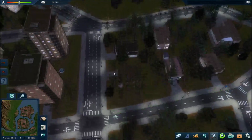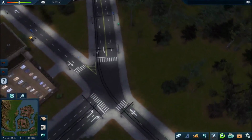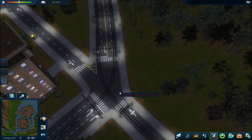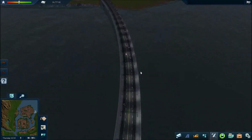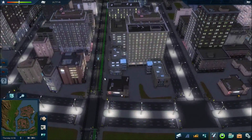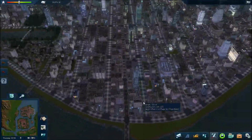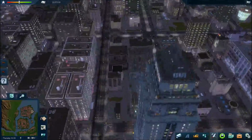Nearly linked up with the main road again. Here we go. So there's going to be a bit of a crossover here, but that's fine. There's no traffic lights, so it should be like a first come first served basis. We're going to follow the road all the way to the other side of the bridge. There we go. Now I'm going to run it down here, but I think, yeah, I think here's a good place to do it.